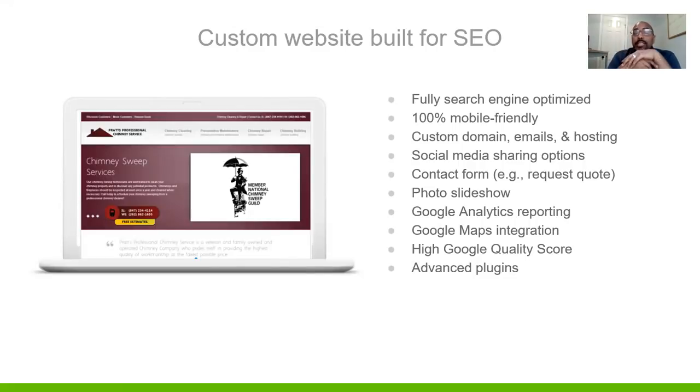Now, like I said, the website is built for SEO, search engine optimization. What does that mean? Google has specific criteria that they look at, and if you're not in line with this criteria, you've got problems. So it's fully search engine optimized. There's a way that Google likes things to look, and so it'll show up in their database better. It's 100% mobile friendly. Like I said before, whether they're looking you up on a smartphone, tablet, whatever, they'll be able to find you, and your website's going to look great.